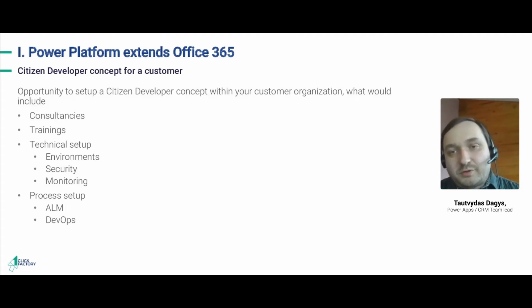So first, it's a tool for yourself, a technology which you can utilize to make your Office deployments easier without needing to do real coding. Another scenario which you can approach and sell to the customer is a citizen developer concept.